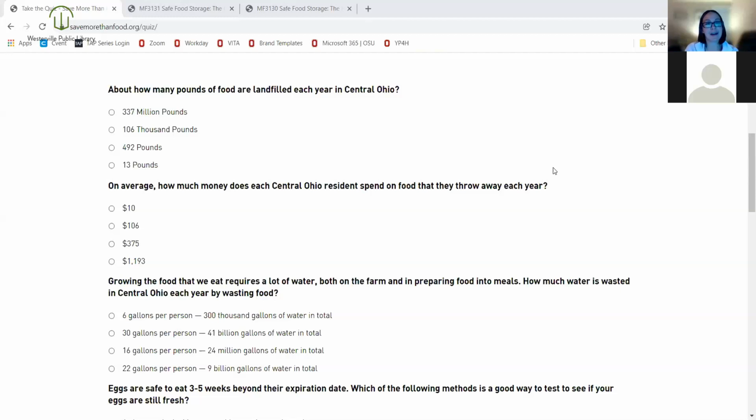So the first question is about how many pounds of food are landfilled each year in Central Ohio? The choices are 337 million pounds, 106,000 pounds, 492 pounds, or 13 pounds. I see one guess for 106,000. Two guesses. All right, so that's what we'll go with. On average, how much money does each Central Ohio resident spend on food that they throw away each year? This one I covered, so hopefully I'll get this one right, 375.